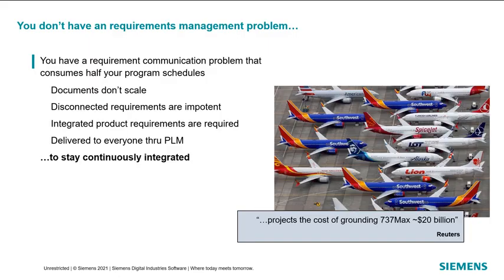So you don't have a requirements management problem, you have a requirements communication problem that's consuming almost half of your program schedules and resources. Today's products, of course, are built everywhere by global teams, and using an unscalable, disconnected, document-oriented process can't keep up. You know this already and spend half your program schedule on system and supplier integrations, in endless meetings, unforeseen change impact understanding and management, all while dealing with all the downstream impacts in manufacturing, suppliers, and domains.